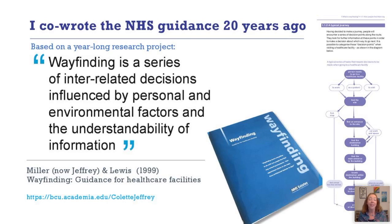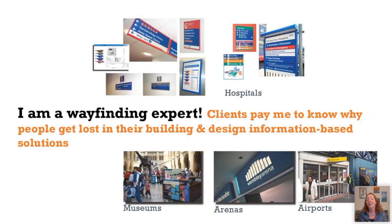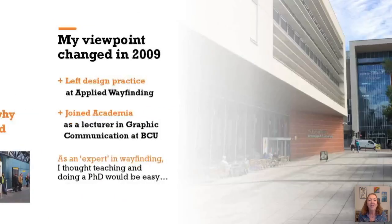And I then went on to just design signs and feel like I could call myself a wayfinding expert. I know there are people in the audience who do this job with me. I'm the co-chair of the Sign Design Society, which is an organisation for people who do just this, and I'm very proud of being part of that community. For years, I've been designing these signs and saying, yeah, I know exactly why people are getting lost in your hospital or in your museum or in your arena, and that's what we're paid for. We're paid to be confident. We're paid to know that the entrance, have the theories behind it.